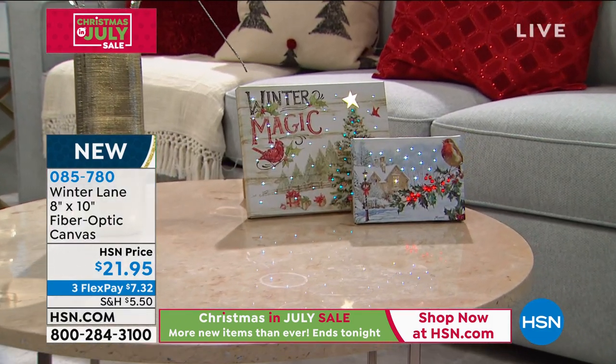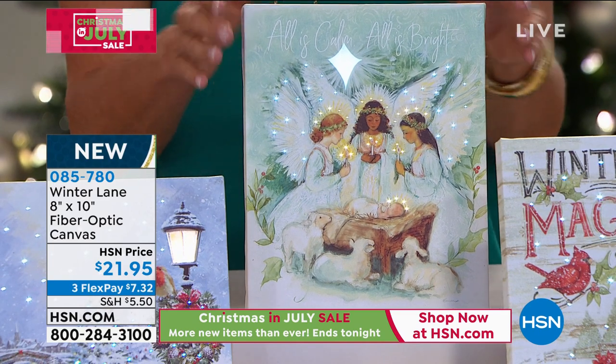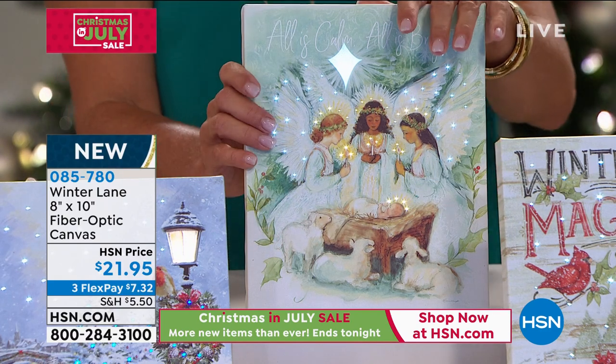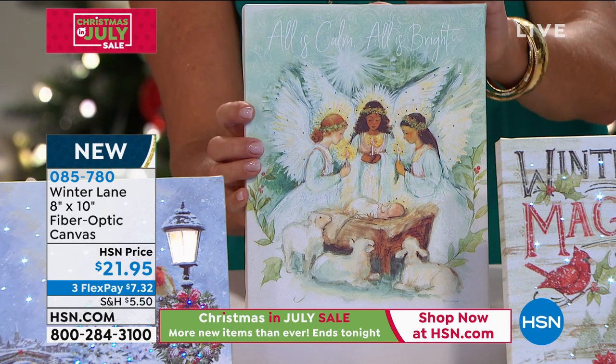This one's called Evergreen Christmas. And I love that there are three angels praying over the baby Jesus. And look, the halo even lights up. And again, watch this when I turn the light off. I'm so fascinated by this. I love this. I'm going to turn it off now, right?